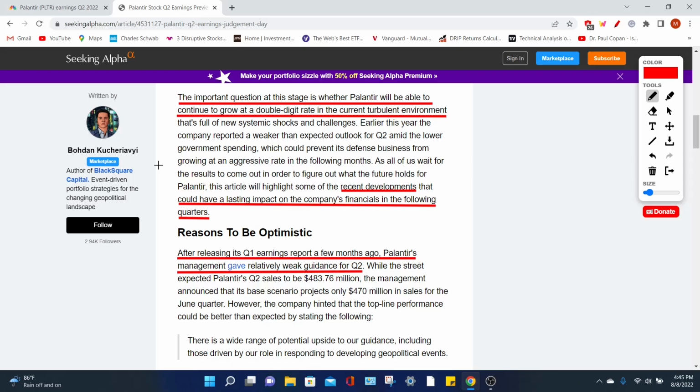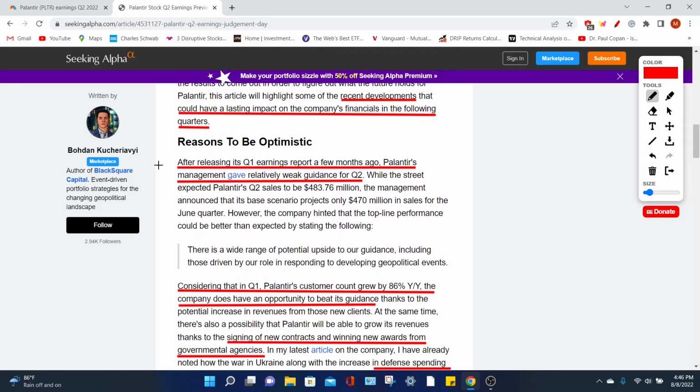The important question we need to ask ourselves now is, will Palantir be able to continuously grow at a double-digit growth rate in regards to the revenue to meet a 30% CAGR, which is their compounding annual growth rate, during a very volatile and turbulent macroeconomic environment that we are in right now? Due to recent developments that are negative in the overall macroeconomic environment, this is going to have a lasting impact on Palantir's overall financials, which doesn't look good for shareholders in the short term. However, their long-term fundamentals are still intact.